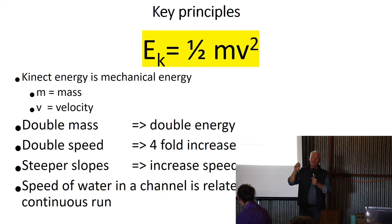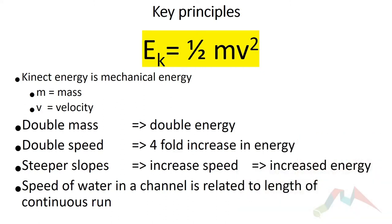Because if you double the mass, you double the energy. Pretty simple. But if you double the speed, you increase the energy fourfold. If you increase the speed fourfold, you increase the energy 16-fold. This is how you manage your landscapes. You manage this. And the young fellas driving home, remember this: speed kills. It kills people in cars and it kills landscapes. And so we've got to slow things down.